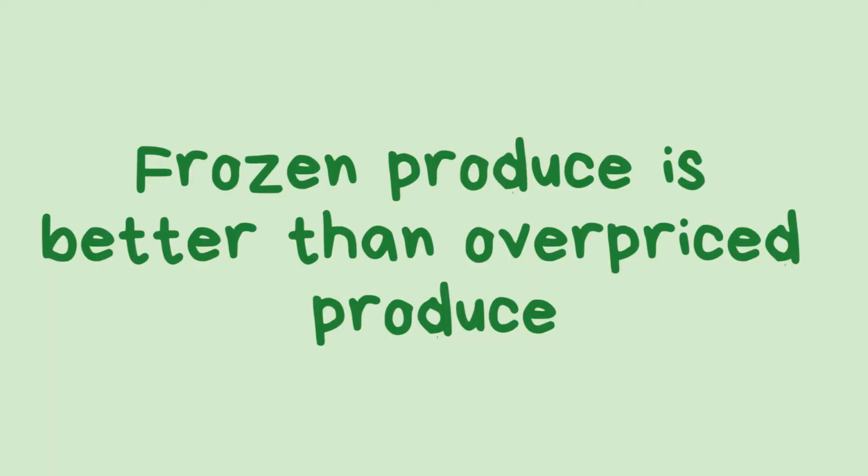Number 7 is frozen fruits and veggies. So in the summer we're blessed with all the fresh fruits and veggies that are in season, really ripe, really beautiful, really tasty. But in the winter, at least where I live, we have really harsh winters in eastern Canada. It gets hard to find some really nice seasonal fruits and veggies. Actually, by hard I mean quite impossible.